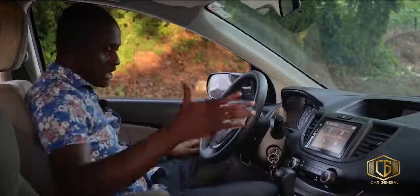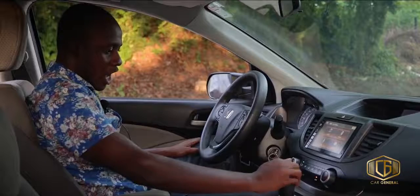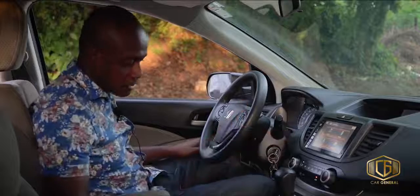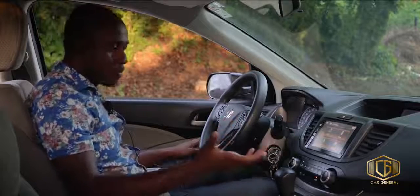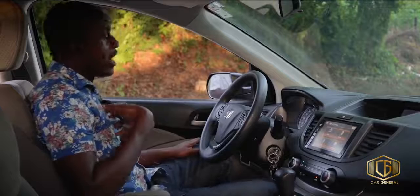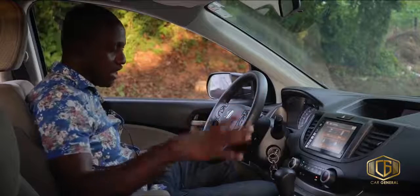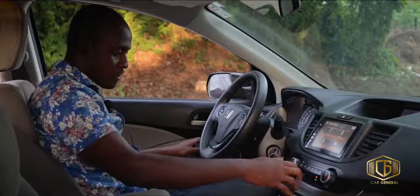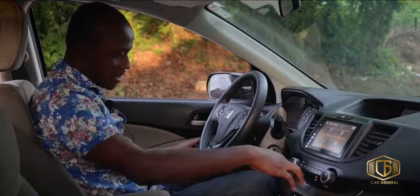So checking out the interior, it is so nice. This one is a CVT. So you know, CVT transmission is nice. Some people like it, others don't like it. I love CVTs because I like the way they move. It is so smooth. So this one we have here, the gears selector here.